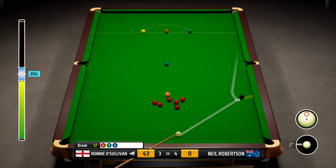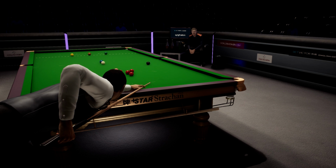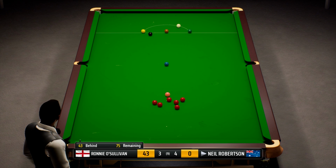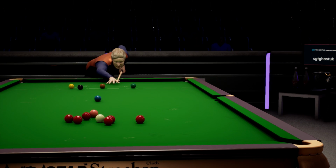And potentially the cross double on the black. He'll be playing the white back in safe from here. We get the double kiss. Didn't really want to bring the black out of the side cushion, but not too bad. Ronnie O'Sullivan, 17. Well, we're 43 points ahead in this frame. Oh, Neil's taking this on.